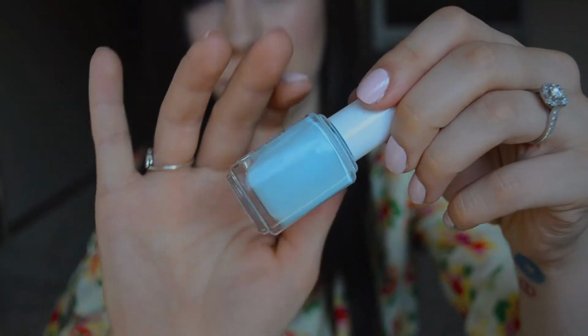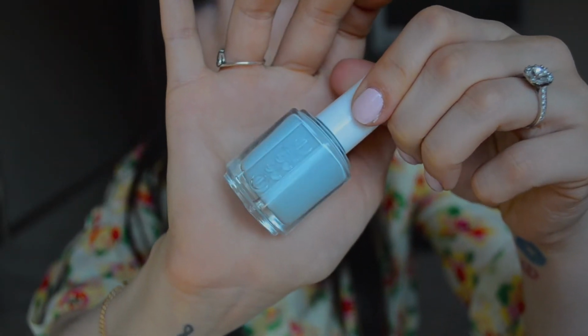So this one is Borrowed in Blue, and I talked about this in my favorites video, my March favorites, and it's just a powdery baby blue color. I'm going to go through these kind of fast because I do have a lot. This one is from the Essie 2013 Resort collection, which is new. I think it's the latest collection that they've released. And this is Cabana.